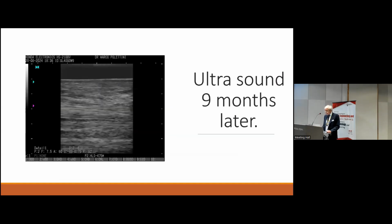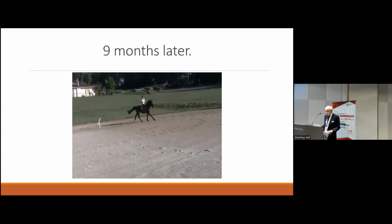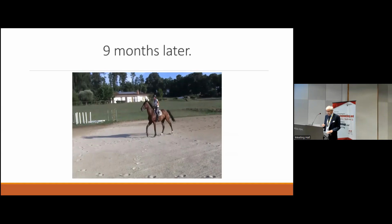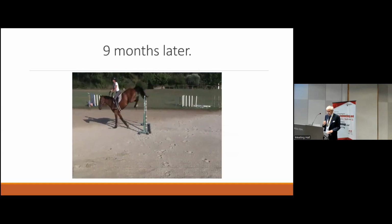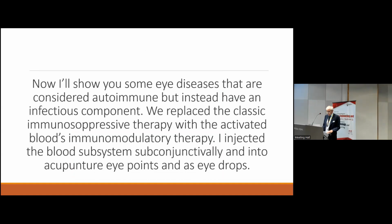Ultrasound now, 9 months later, with very good resolution, and 9 months later with this tendon problem. The most important thing is that this is a very old horse, 18 years old. This is the incredible result.